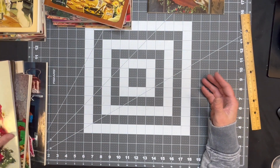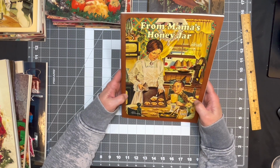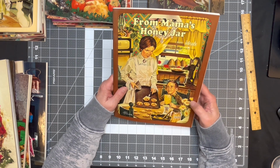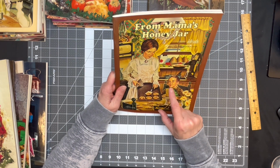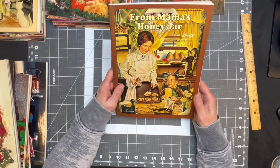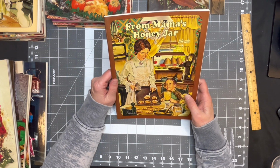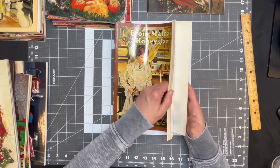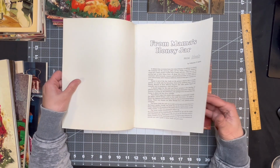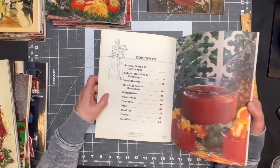Okay. Next one from Mama's Honey Jar. Okay, it's just so funny because his tongue is sticking out. Oh my gosh. And she has the look of, oh my gosh, I am so tired of doing this all day long. And now they want to take my picture. All right, I don't know why I'm making up stories. This is 1978.